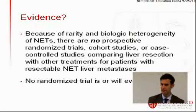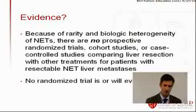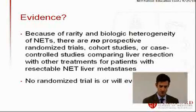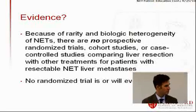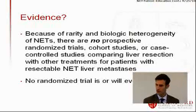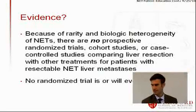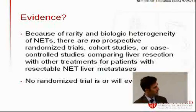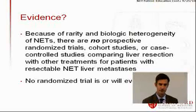So the evidence in favor of resection is difficult to interpret, and I'll show you how, as medical professionals, we try to look at the data that supports what we do. But because of the rarity of these tumors and the biologic heterogeneity, no two neuroendocrine tumors behave the same way, there are no prospective trials. Unlike many diseases that doctors treat, we have no prospective trials where half the patients got surgery and half the patients got no surgery. And in fact, really, there's no case-controlled studies and there's no cohort studies, the lesser brethren of randomized trials.